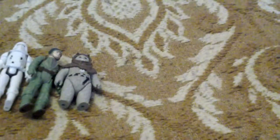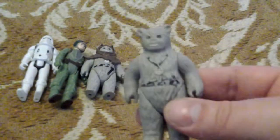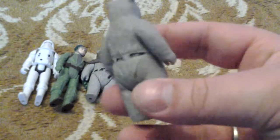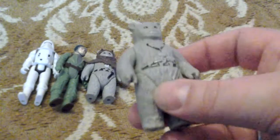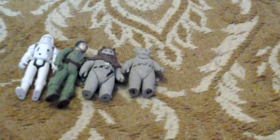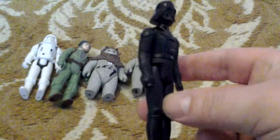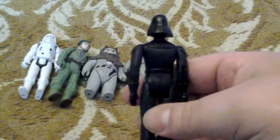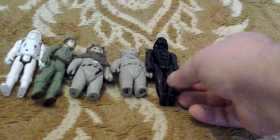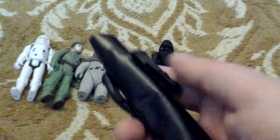We've got another Chief Chirper. This one not in so good a condition as the last. He's got a bit of paint wear, a little bit of discoloration, and obviously he's got no bits and bobs left with him, but I can soon get them because this is quite a common figure. We've got Darth Vader, another old favourite of mine as a kid. He's missing his lightsaber and his cape. Another Darth Vader. This one's got the cape, but no weapon.